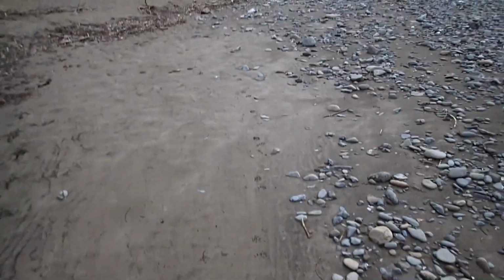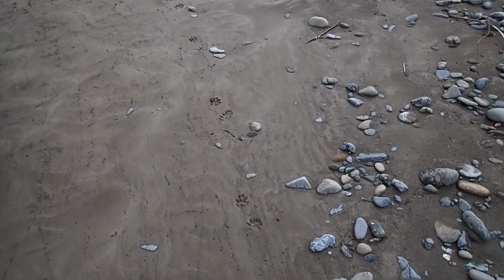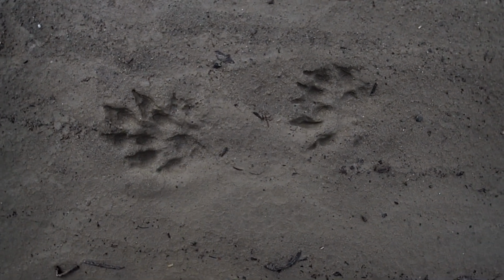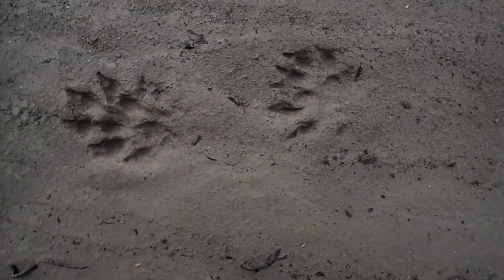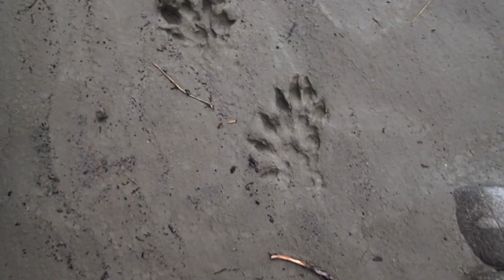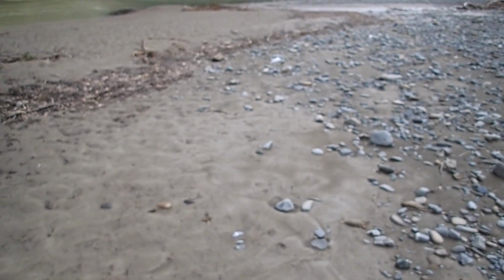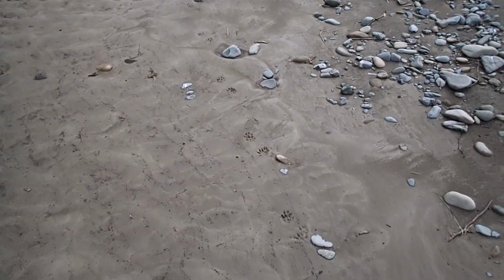Hey everybody, Bear Tracker here on South Fork Eel River, and once again I found a water-based animal. Tracks. Look at those. Whose tracks are those? Look how big they are. Very small. These are mink tracks. And it's moving along here. And I will show you these tracks a little closer up in just a moment.